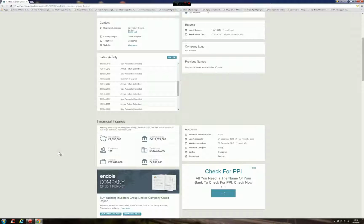I don't know much about finance, but I know that it doesn't look healthy. They got 2.6 million cash in the bank, probably to pay the salaries, 116 employees, coupled with the 100 odd in the ISA yard, which means there's about getting on for 300 people involved in these two companies. That's the turnover, but that's their liabilities. That's the debts and loans and this, that and the other. The total assets can cover that, but they're not all that healthy. The net worth is only £4.2 million.